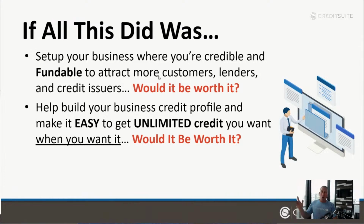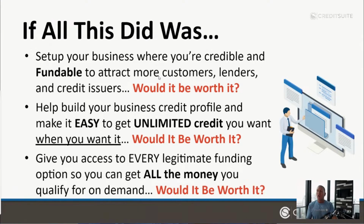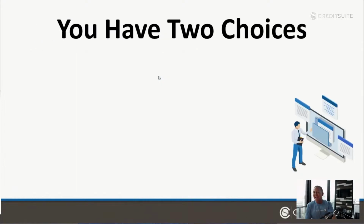Or would it be worth it if it only unlocked unlimited business credit and gave you the ability at will to go get 10, 20, 30, 40, $50,000 credit limit accounts, by the way, of which you've seen many, many approvals today. You've seen these real approvals that it exists. Or if all it ever did was give you access to every legitimate funding option and a funding specialist to help you get that money, would it be worth it, right? Because not only does it do one of these things, it does all of these things in one.